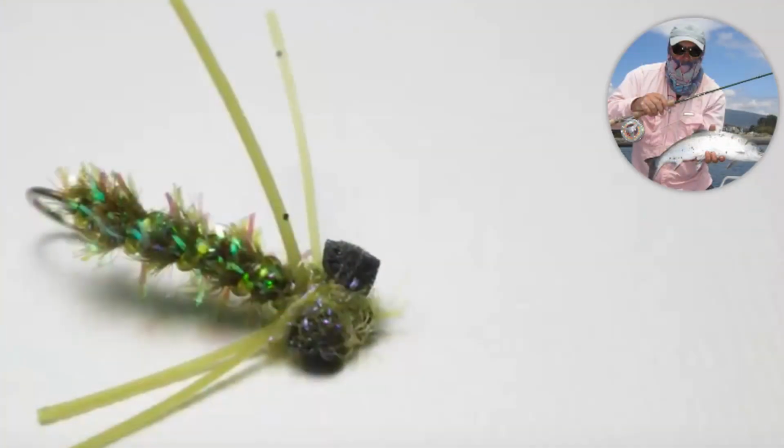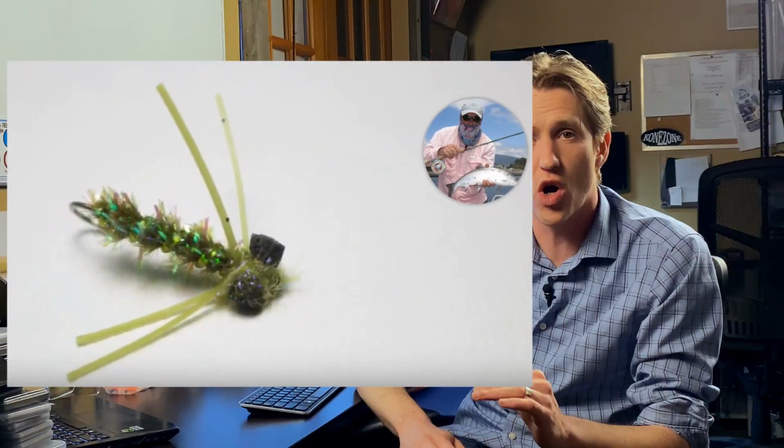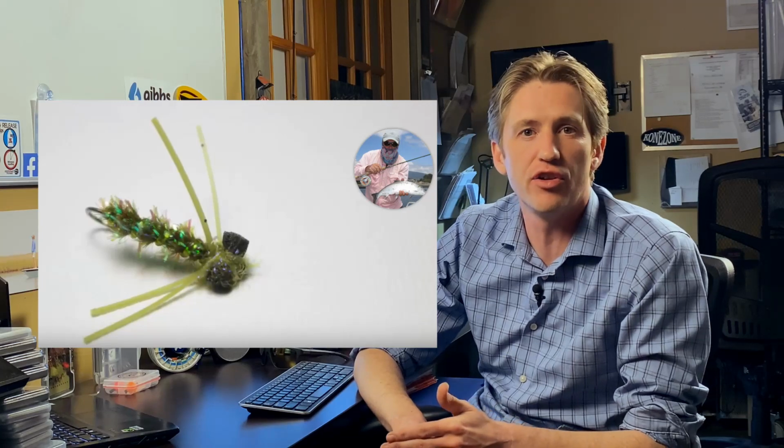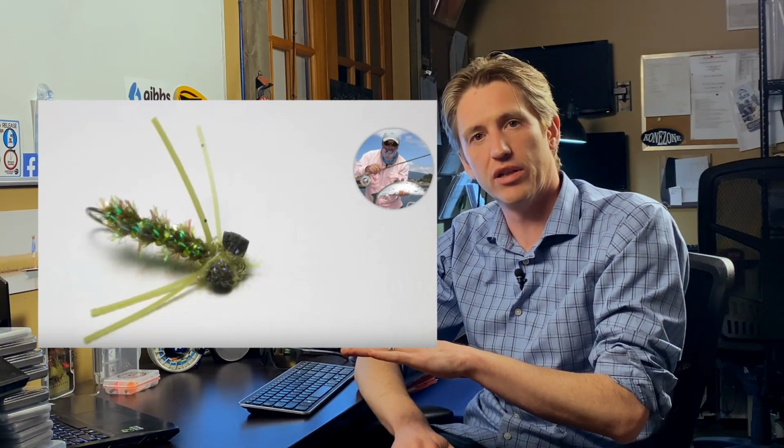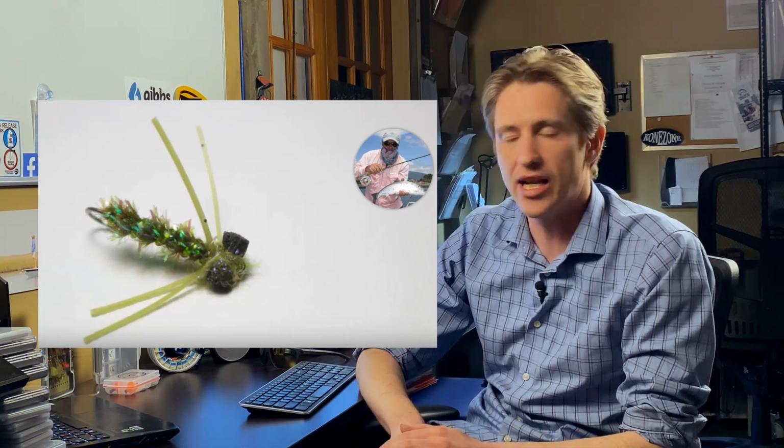Now the other one that I love, and this is an Easy Dragonfly. It's got a little bit of foam in it so it floats up above the weeds, which is what you want. You want to dive your line down right into the dirt, get it as deep as possible, but then know that the fly is going to hover just a little bit above that. That's going to keep you from snagging.